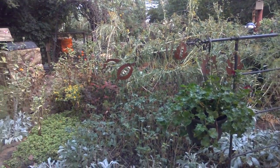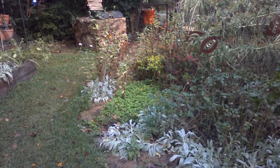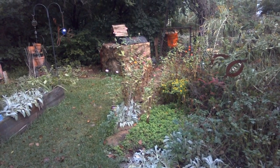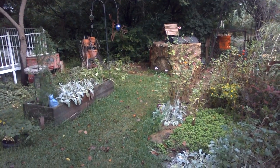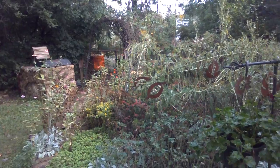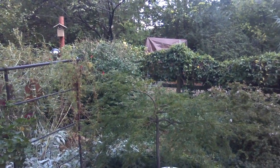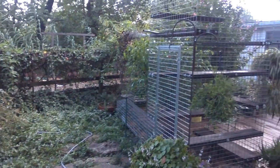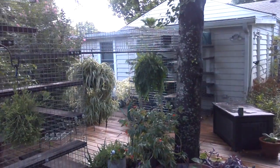Got a little wild, but we like it so much we let it grow into the sidewalk. Trying to keep this steady so you don't get all dizzy. I'm gonna walk down here just real slow to show you the Norfolk pine.